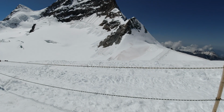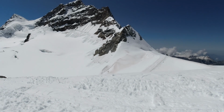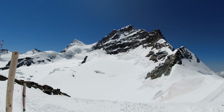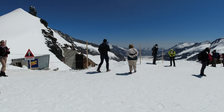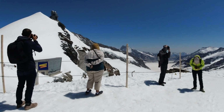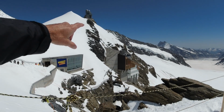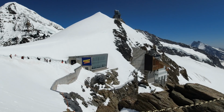Well, I could just hop over this rope. Looks perfectly safe. Just kidding. But yeah, these views are out of this world. So I think I need to be on the other side of all of this, is where the other hiking was.